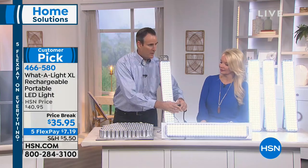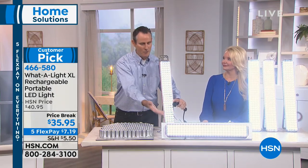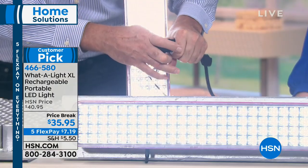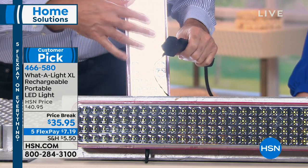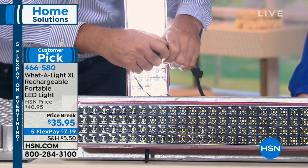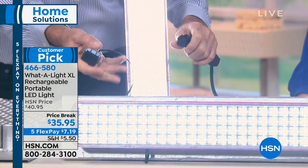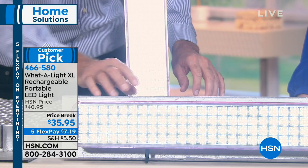All right, I'm going to plug this one in. What you want to do is set it up somewhere. I like to get a couple. I have one in my rec room. So turn it on, and when you plug it in, it's going to turn off. It has overcharge protection, so you don't have to worry about that. If you lose power, I'll represent losing power by unplugging it. The light goes on automatically. See how smart this is? And you've got two settings, so you're not in total darkness and everybody's not freaking out.